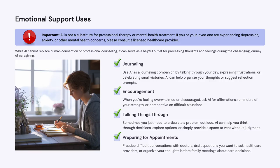While AI cannot replace human connection or professional counseling, it can serve as a helpful outlet for processing thoughts and feelings during the challenging journey of caregiving. It's important, though, that you note that AI is not a substitute for professional therapy or mental health treatment. If you or a loved one are experiencing depression, anxiety, or other mental health concerns, please consult a licensed healthcare provider. But here are some ways that you can use AI for emotional support.